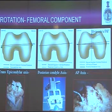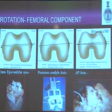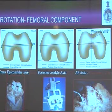We've had a description of the posterior condyle axis, which is a line joining the 2 condyles posteriorly. We've also talked about the trans-epicondylar axis, which is the axis between the 2 epicondyles. And we've talked about the Whiteside line, a line perpendicular to the trans-epicondylar axis. You could use any of these, and I tend to use the trans-epicondylar axis in most of our patients.